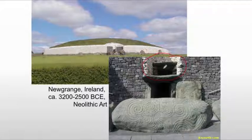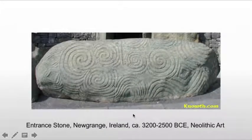Now, there's also an entrance stone, which we see here, which was set in front of the monument. And by the way, Newgrange was rebuilt in the late 19th century, which is why it's in such good condition. Now, we don't know what the spirals mean. We don't know what the purpose of this stone is, although it may be symbolic of the people buried in the tomb. And it may also have honored the dead in some way. It may relate to their pagan religious beliefs.